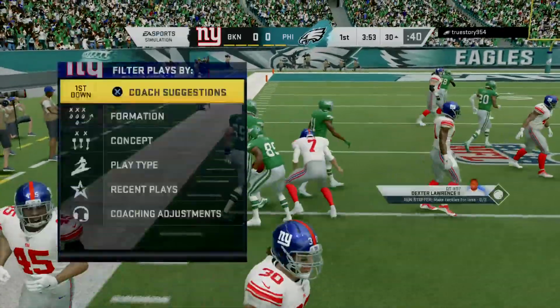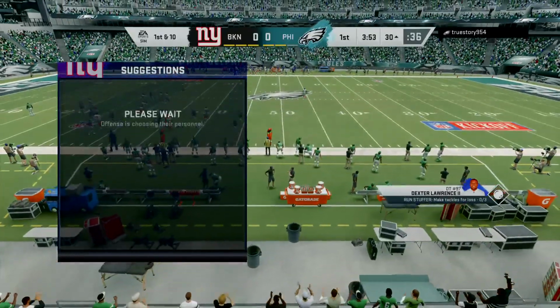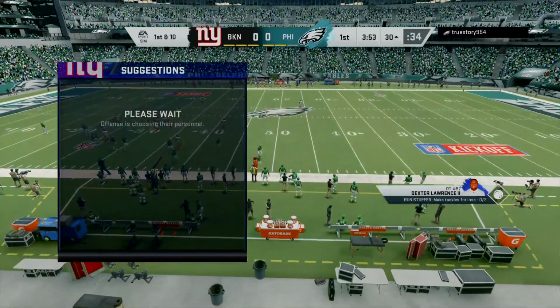A great return there of 22 yards. And the Eagles will have great starting field position here as they take over.